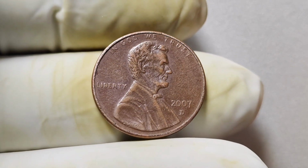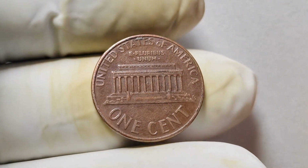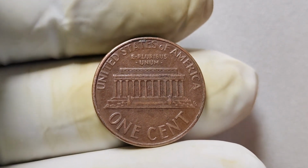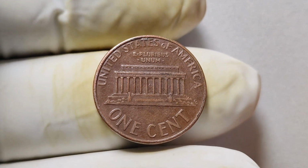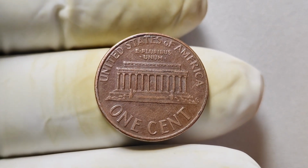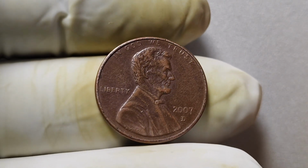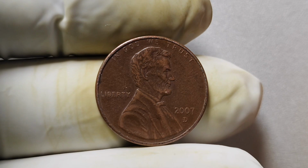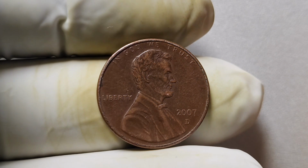You can send your coin to grading companies like PCGS or NGC. They'll slap a grade on it and make it official. That's what makes the difference between a lucky penny and a $1 million retirement plan. Now you might be wondering, why is this coin even worth that much? I mean, it's a penny. You can't even buy a stick of gum with it. Well, here's the thing. Coin collectors value rarity, condition, and historical quirks.